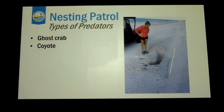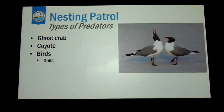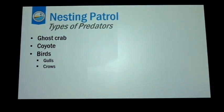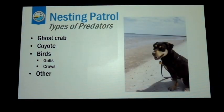There's an example of that out on Little St. George Island. Birds also could be predators, usually more so of the babies than the eggs, but laughing gulls are one example, crows are another example. What about other predators? That look like a predator to you?